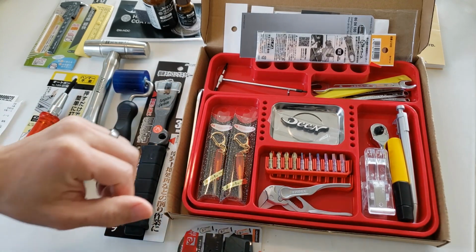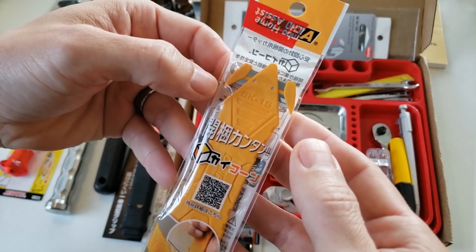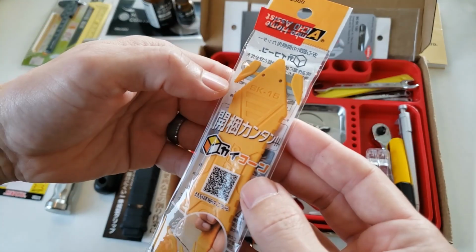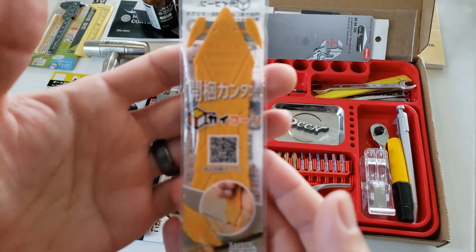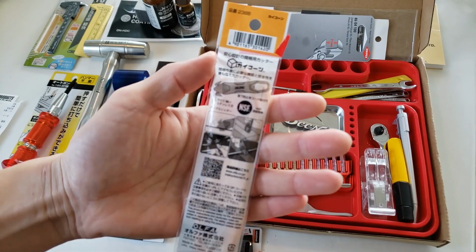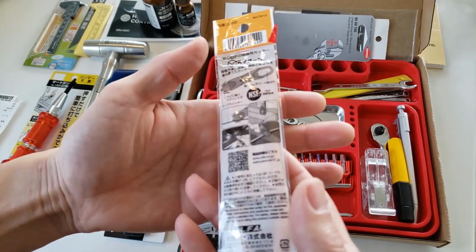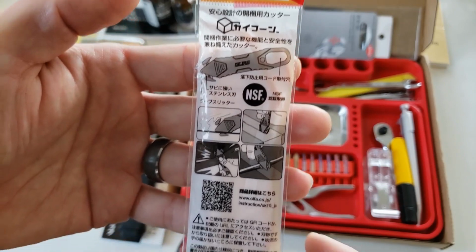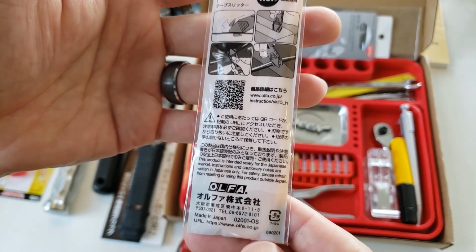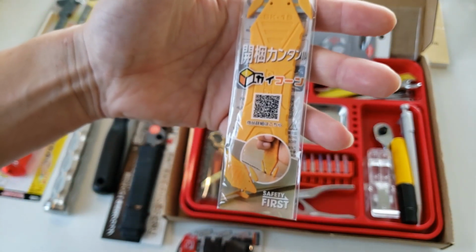Okay, let's move on to another item. This one was from Home Assist, from Olfa. SK15 is the product number. I don't know why I bought this, to be honest. I think I was in the middle of my travels and I didn't want to buy anything large or cumbersome to carry. So yeah, this is nice and light and thin, so hence I bought this one. Not much to this. Safety scraper, cardboard cutter, whatever.